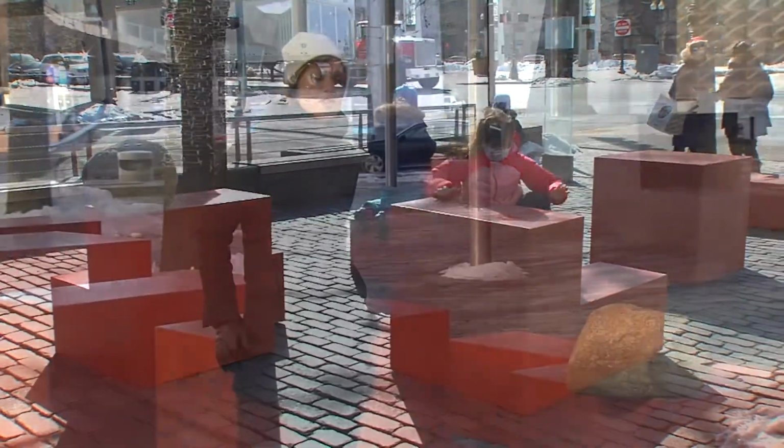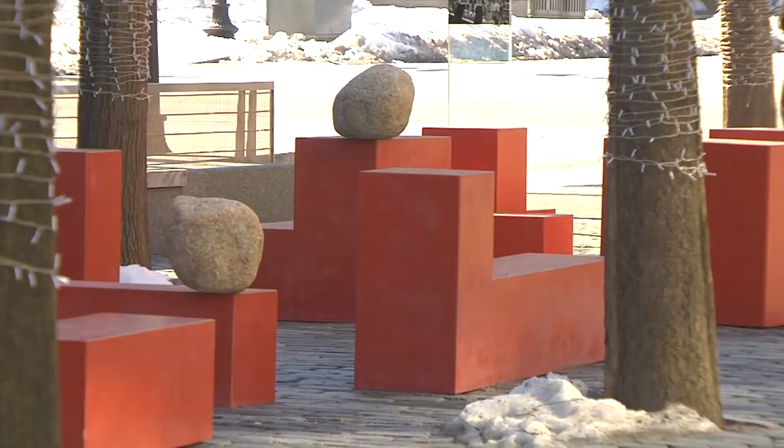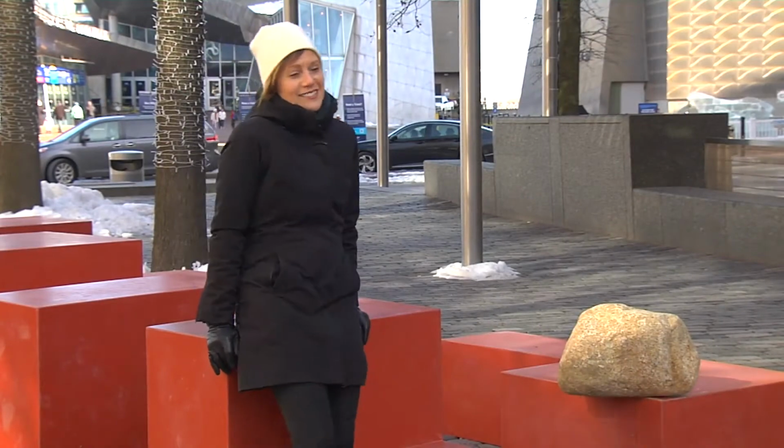Gilbert is as adamant as the artist that there is nothing precious about the work, especially in a pandemic. The role of art today is to break us out of our usual habits. I think public art can invite us to come outside and go to someplace we haven't before. You can come, you can see it, kick it around and move on.